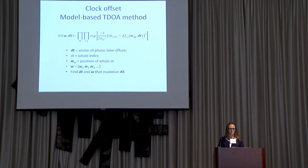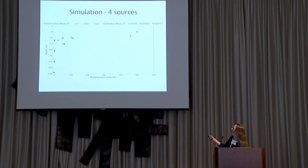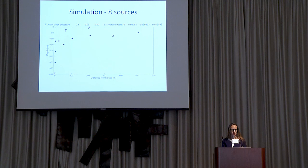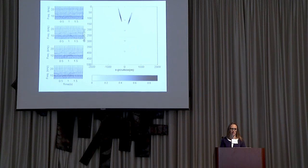So here we go. We modify this framework to include time differences, those clock drifts, in our model. So now I include phone time offsets in my model. In this case, I need to localize multiple animals at the same time, otherwise my problem is unconstrained. So I rely on multiple animals, one, two, three, and then find the clock timing offsets and all the positions that maximize my ambiguity surface. In a simulation with four sources, the blue are the correct sources, red are estimated locations. I'm solving also for clock offset. I do quite well. As you increase the number of sources, you become more informative, and the results improve. And indeed, when I apply this to the real data and look at the resulting ambiguity values, they've all improved. And that case where the animal was above the surface now gives me more realistic animal locations.